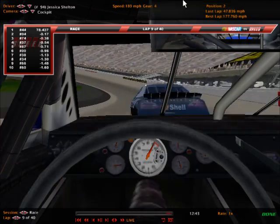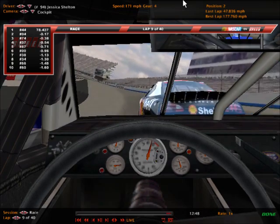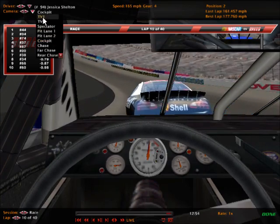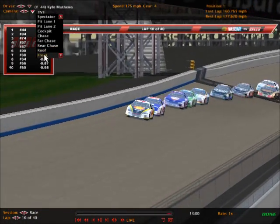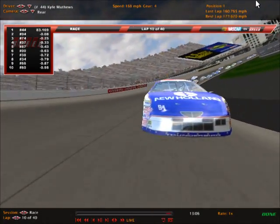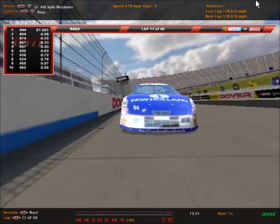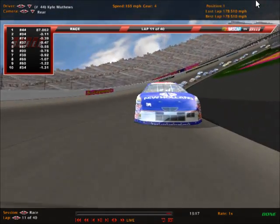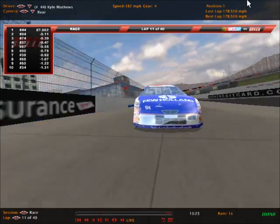On board Jessica Shelton's car as she tries to get by Kyle Matthews, trying to pick up those 5 bonus points. As she dives inside of Matthews, trying to take the lead. And there's the rear bumper cam from Kyle Matthews' machine there, looking right at the front end of Shelton's car. And as we said before, those two have been the dominant cars, combining for 7 wins this season in the NRSL Mello Yello Series.